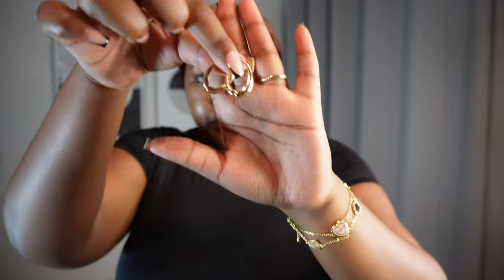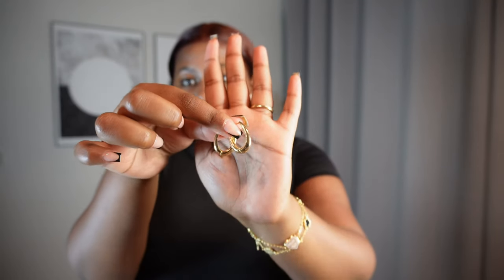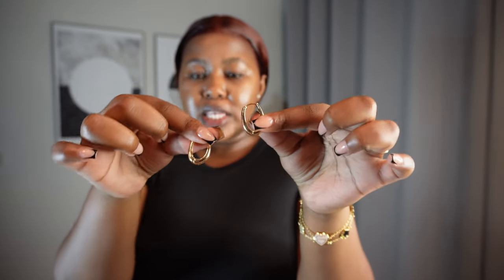And then I got these earrings. Guys, the focus of this camera is immaculate. I love the focus of this camera. Look at that. You don't have to do too much. Even when I don't do this, you can still see the earrings.